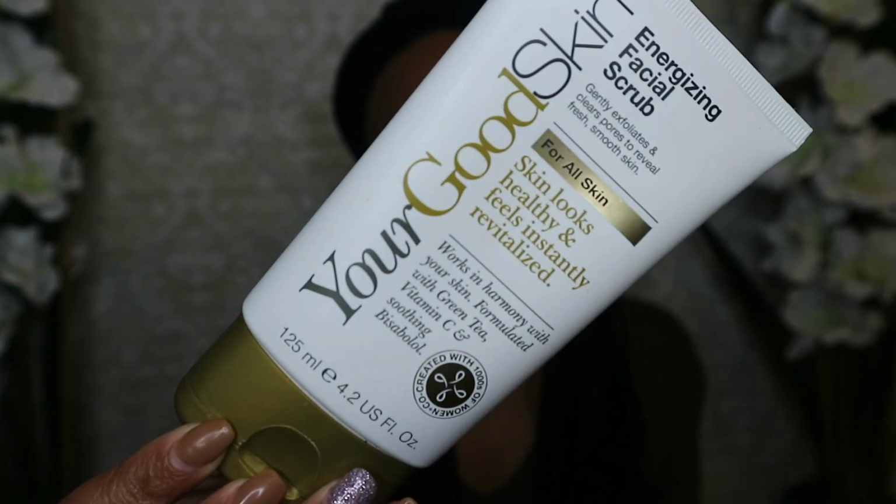But the facial scrub I do enjoy, and this is what the container looks like. Now I like this because since I do have sensitive skin, this is not harsh. Now with that being said, sometimes when I do use even something like this, which does not irritate my skin, my face does turn red no matter what kind of scrub I use, and that's just how my skin is. I can touch my skin and it just turns red. That's how sensitive it is. But as far as any irritations, I haven't experienced any with this, and it just works really well.